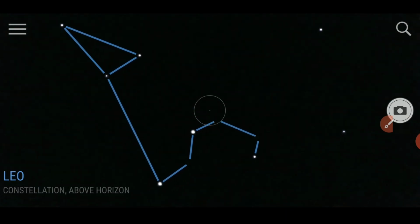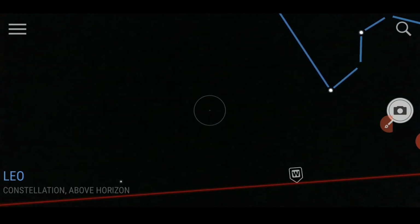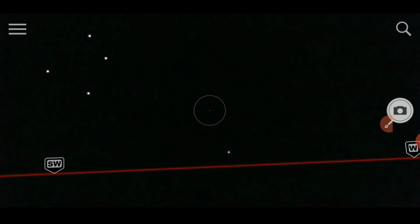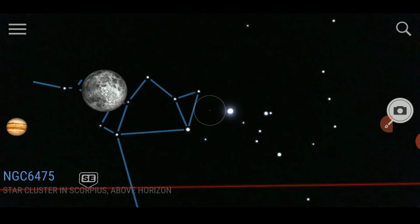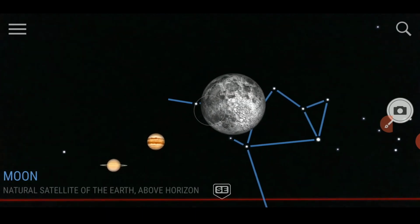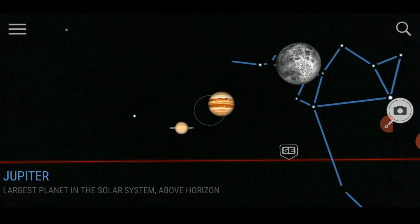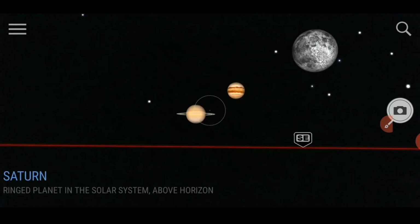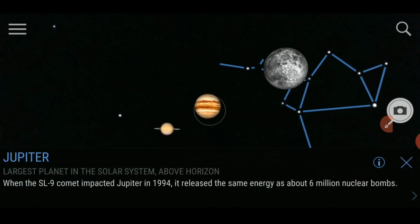So as you move around the sky with your phone, as you can see, the app will start labeling the locations of different star patterns and other objects in the night sky. In the southeast, there'll be roughly a full moon, and Jupiter and Saturn will be up, but pretty right above the red horizon. So that red line is the horizon, so you won't be able to see any objects below that.